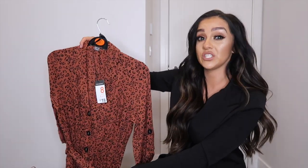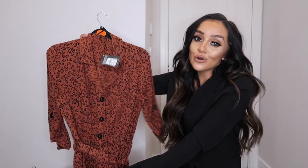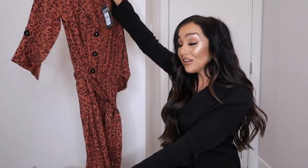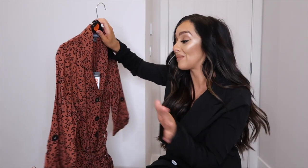£18 though, which, I mean, for Primark is steep. You'd have thought something like this in Primark would have been £15, so yeah, they are definitely putting the prices up. I don't know how I feel about that.